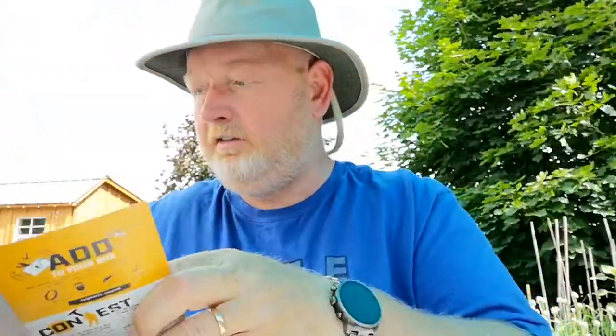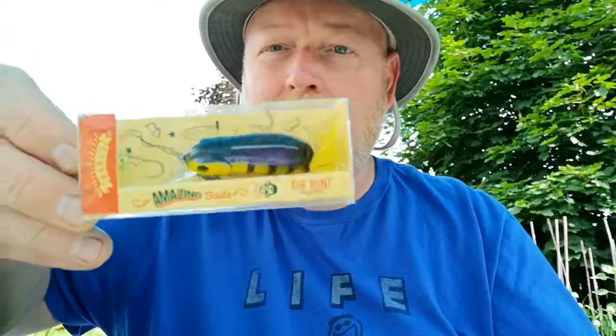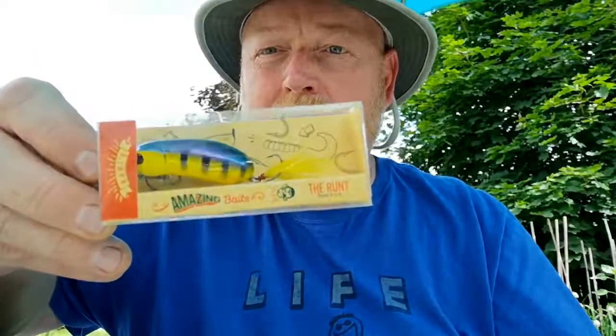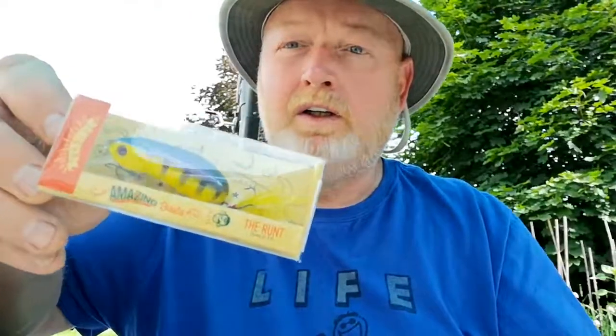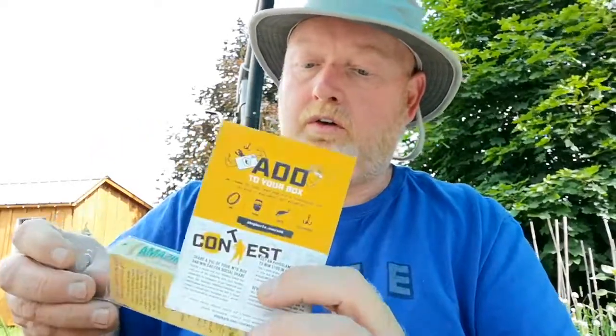And put that down. We have Carl's Amazing Baits Runt. Another small bait. I'm going to take the plastic off. Carl's Amazing Baits Runt. So the retails for $8.29. I'm going to focus on that. Got a bit of a feather-looking tail on it. Interesting. All right. So Chartreuse Gill Runt 2-inch. Interesting. Dives from 0 to 3 feet. Another shallow body, shallow water bait.